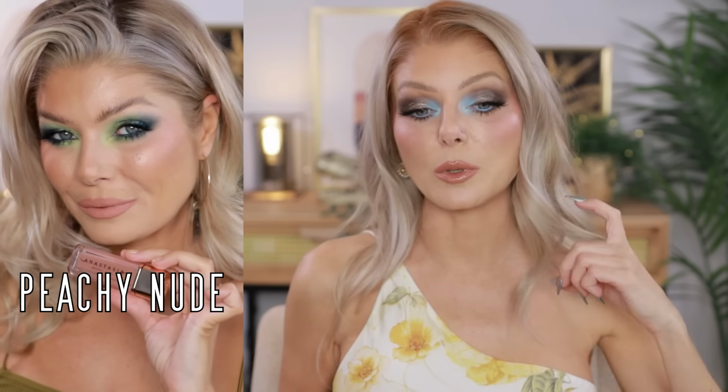My favorites are Peachy Amber, this is Parchment, and I think this one is called Peachy Nude. This is the lighter one that I prefer. It has a little bit of a beigey peach tint to it. And then the two warmer, darker ones. There is a red one that came out now as well. I still haven't tried that one, and I really, really want to.